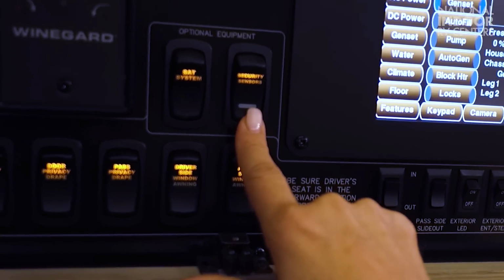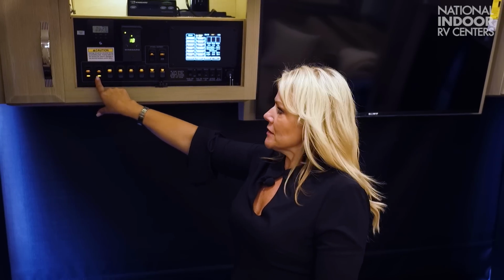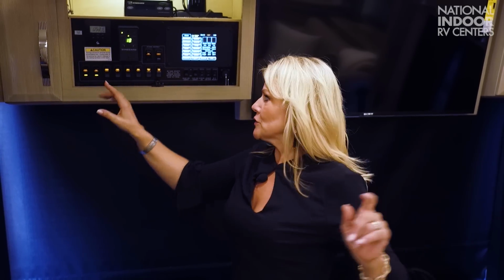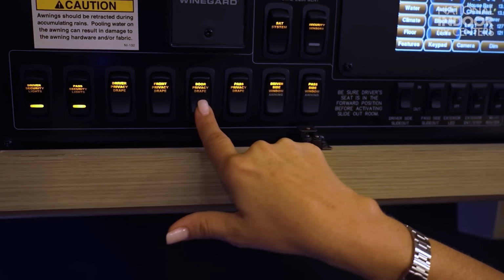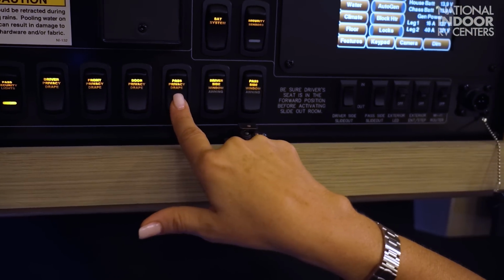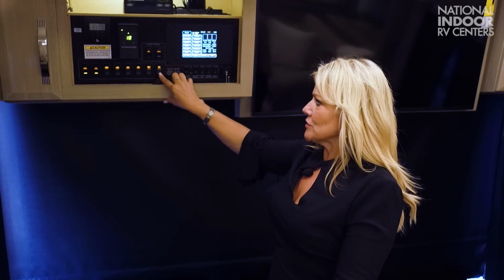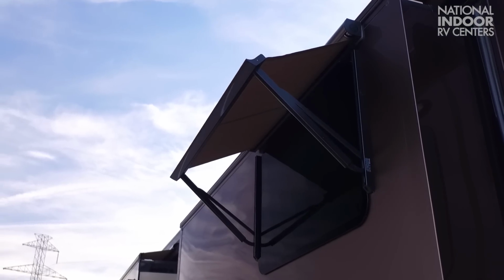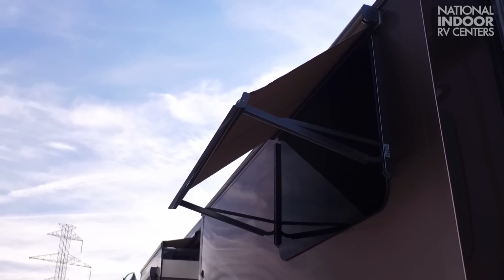We have our security sensors here, our driver's security lights, passenger security lights, so those are external lights on both sides of the coach. Driver privacy drape, front privacy drape, the door privacy drape, passenger privacy drape, driver side window awning, and passenger side window awning. So those are the awnings on the outside of the coach. Again, those are powered. So no more do you have to get out your little metal pole and pull the awning out and hook it in. All powered.